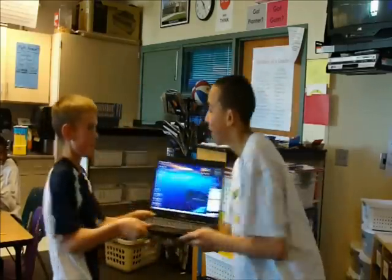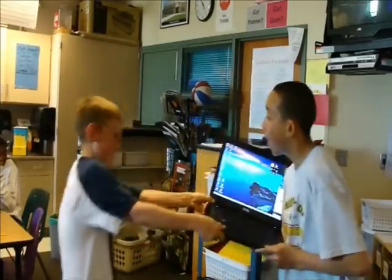Plus, trying to share 20 computers between kids, it just wasn't working. What we decided to do is we wanted to apply for about 37 netbooks, and then of course a netbook cart to hold everything. Carrie a Promethean board for her room, which is going to complement the Promethean board I already have in my room. And of course the Promethean boards are just great pieces of technology.